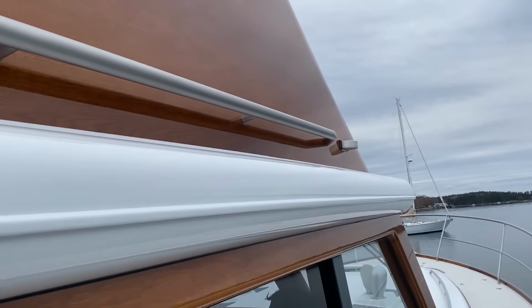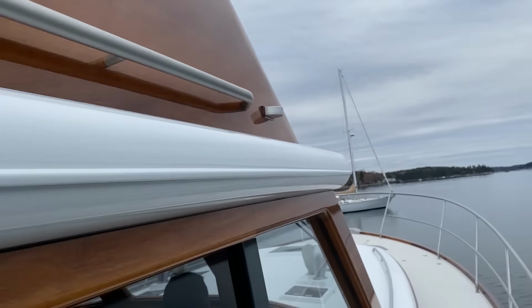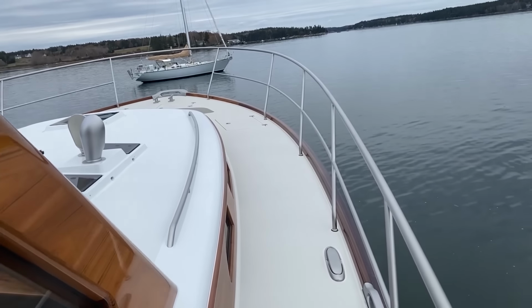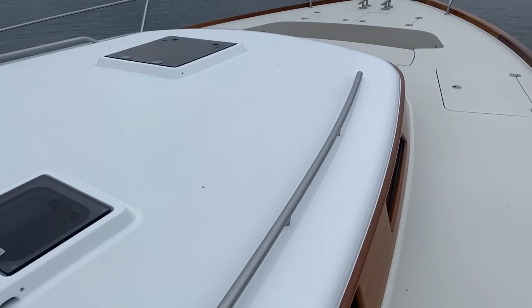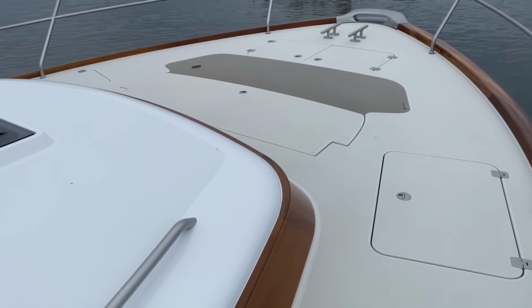I was told by Drew Lyman that the teak here is about 10 to 12 coats and that they're going to add one more coat before it goes off to the owner.